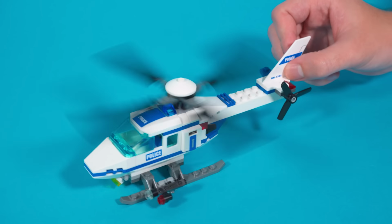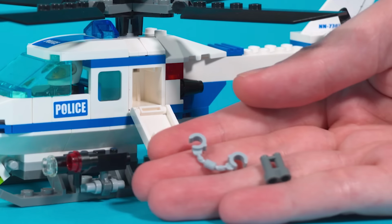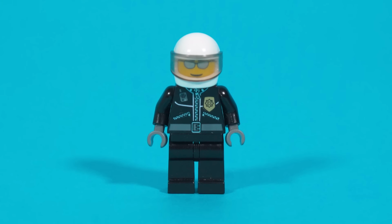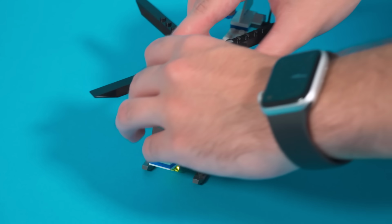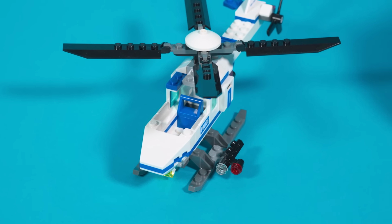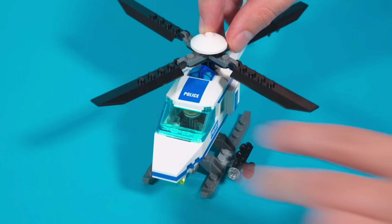The main and tail rotors spin freely, and small compartments on either side of the chopper contain some handcuffs and binoculars for our single pilot minifigure to bear. The pilot, who has the same getup as the figure included in the motorcycle set, can be easily placed inside by removing the front windscreen and a 4x4 roof piece, just like the police car. He's also got a printed control panel inside, and plenty of blue stickers are plastered all over the build.